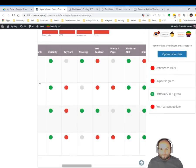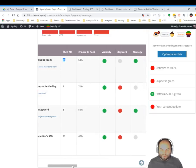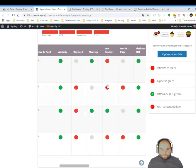And as I've said, I have a page. The page doesn't get ranked as high as it should. I mean, as high as I think it should, because the system calculates my chances. So I only have 63% chances of ranking this page, and I have 11 elements that I need to fix if I really want good rankings for this, right? Then it shows me a red element, so my SEO content is wrong. And once I click on this, I find other red elements, like it's not optimized enough.